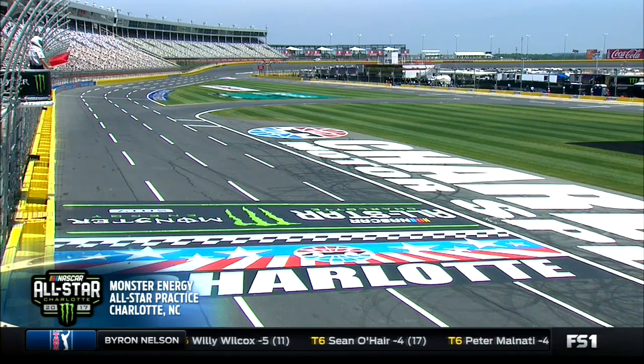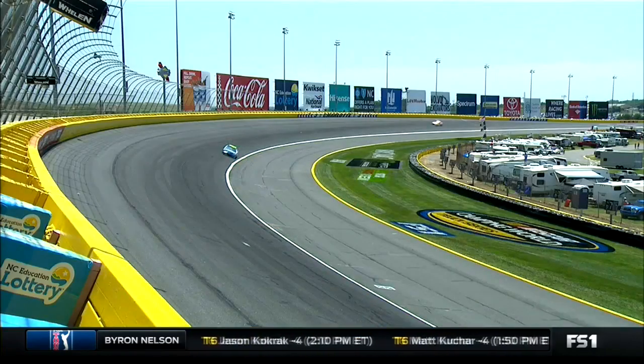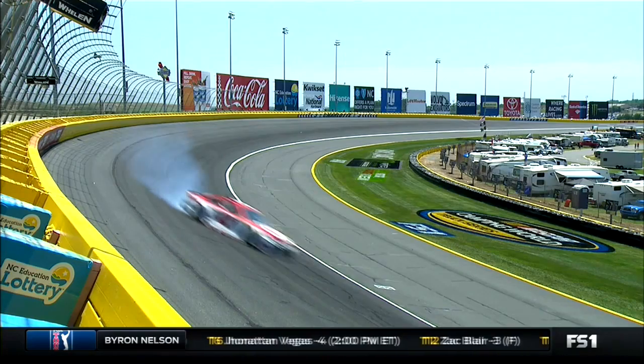Red flag at Charlotte. A spin coming out of turn number four by Kyle Larson. And here's a look. He's just in three and four. He starts off the corner here, and the car just steps out with him, and around she goes.